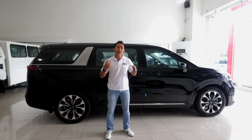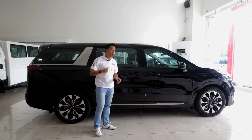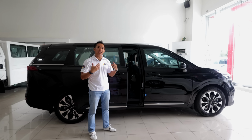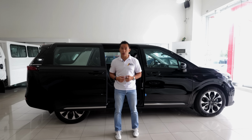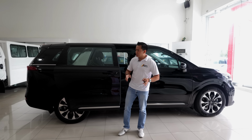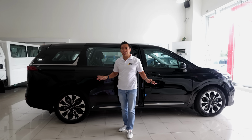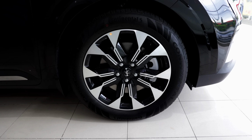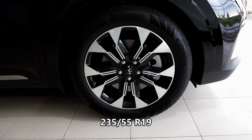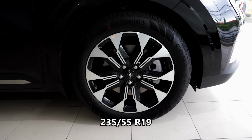Now, since the Carnival is a minivan, well, we do get power sliding rear doors here, making it easier to get in and out of your rolling mansion. Now, speaking of rolling, well, the wheels and tires of this Carnival SX have also received an upgrade because we now have 19-inch alloy wheels here that are wrapped in 235/55 R19 tires.